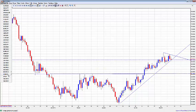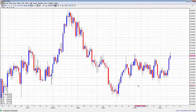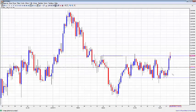Let's take a look at gold. I know Lori and many others, including myself, are big fans of watching the gold market. So I've been showing this 1180 support, and I've been saying that there's likely to be a breakout if the dollar breaks down. So I've been showing the 1220 resistance level.